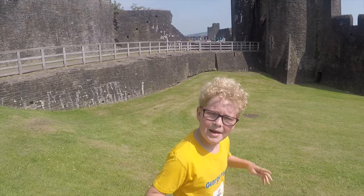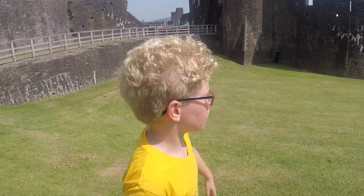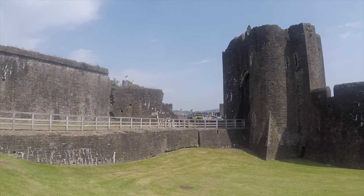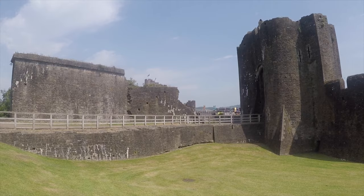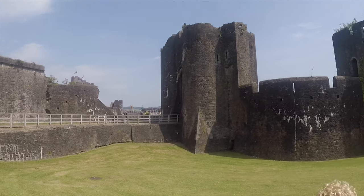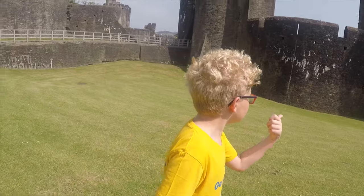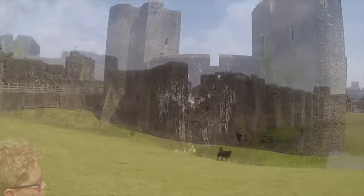Now we're going to make our way over to the drawbridge over there. This beautiful castle. See all the flags in there? Oh, there's people crossing the bridge over there. It doesn't look too old. This castle doesn't look too old. It definitely is. Beautiful castle.